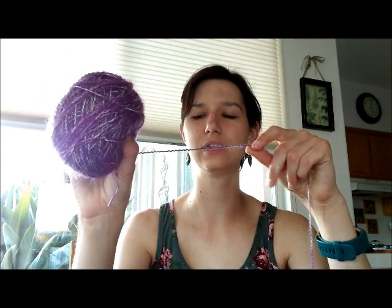So anyway, I chose this pattern because the name really tickled me. This project is in honor of Dorothy, aka B. Arthur. I'm using Queensland Collection in their Uluru base, which is actually a cotton and acrylic blend, but it's super soft. I love it. And it has a little bit of metallic thread, so it gives it a little extra sparkle. But I thought this one was a perfect Dorothy-inspired project because purple, at least to me, seems to be one of Dorothy's signature colors.